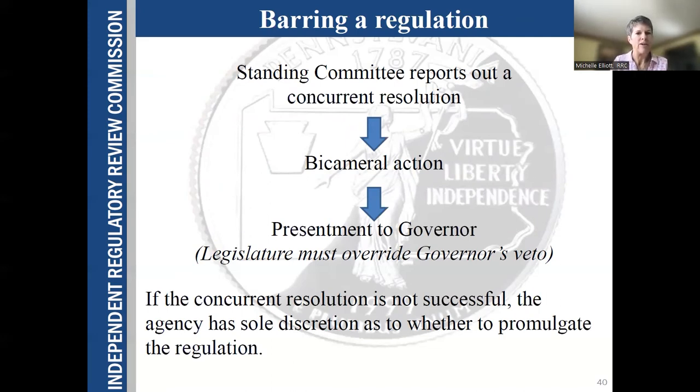So this slide represents what must happen for the General Assembly to bar a regulation. At this point, IRRC is no longer involved in the process. This process requires a designated standing committee to report out a concurrent resolution barring the regulation from being promulgated. After that, both chambers must also approve it. It is then sent to the governor for approval, and if the governor vetoes it, both chambers can override the veto by a 2/3 vote.